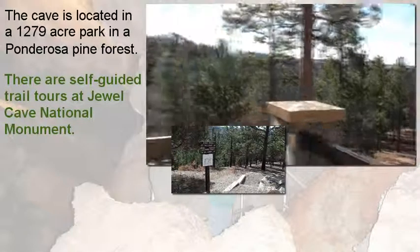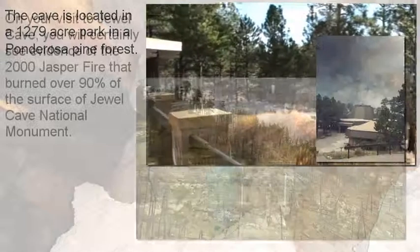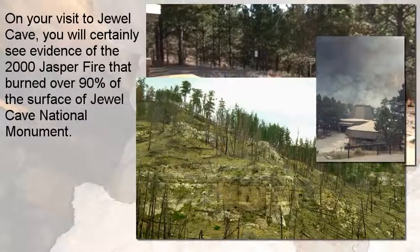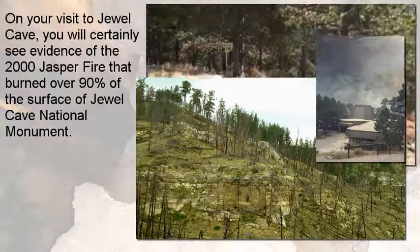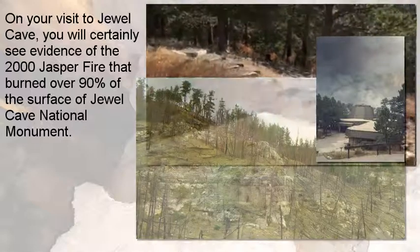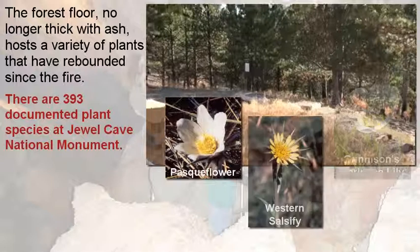You will certainly see evidence of the 2000 Jasper fire that burned over 90% of the surface of Jewel Cave National Monument. The many plant species have rebounded since the fire. There are 393 documented plant species at Jewel Cave National Monument.